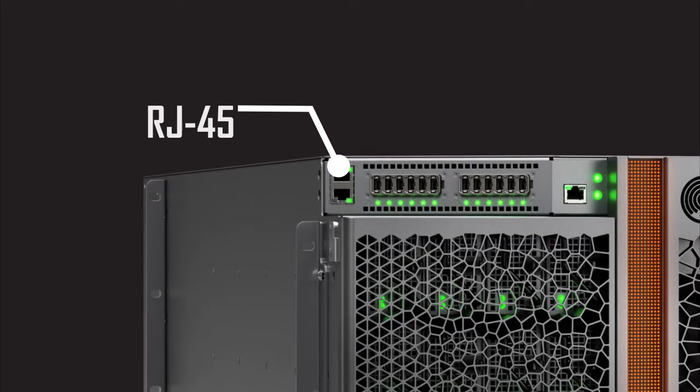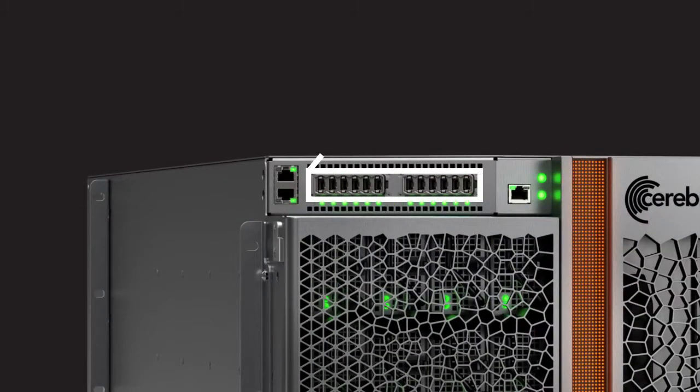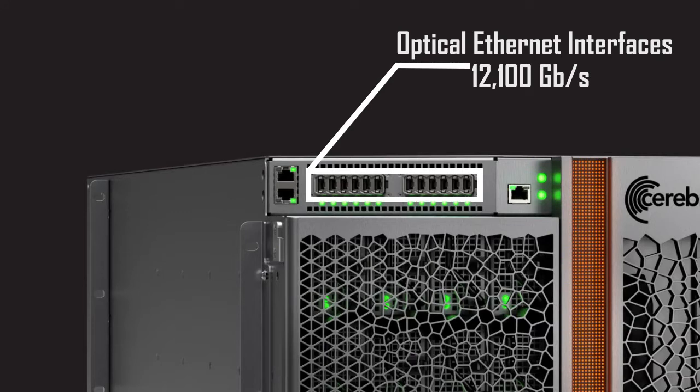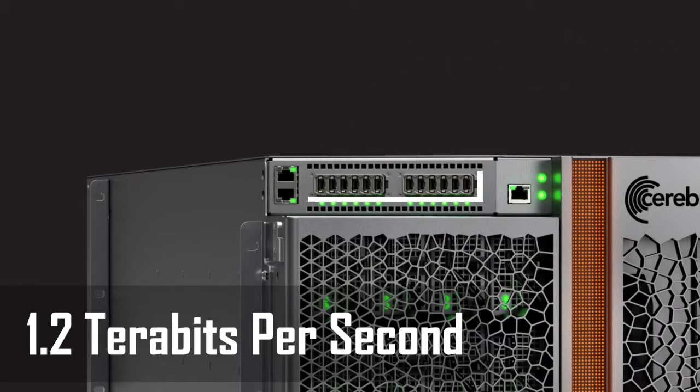When connected via RJ45 terminated ports, the CS2 unit allows configuration and monitoring of its internal operations and events in real time. Next to the RJ45 ports are the 12 ports of 100 gigabits per second optical Ethernet interfaces, capable of receiving and sending 1.2 terabits of training data per second.